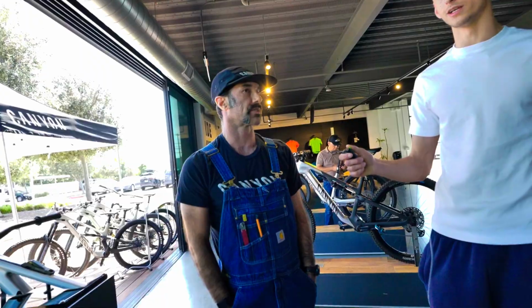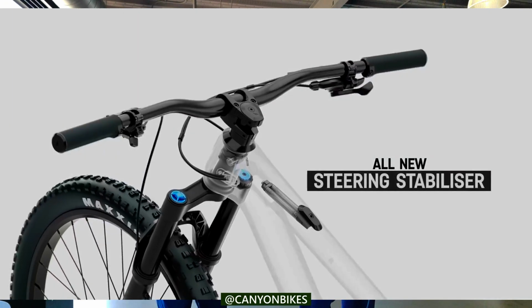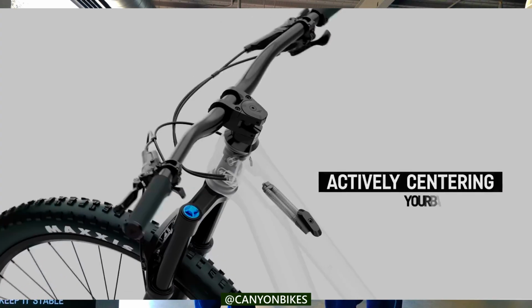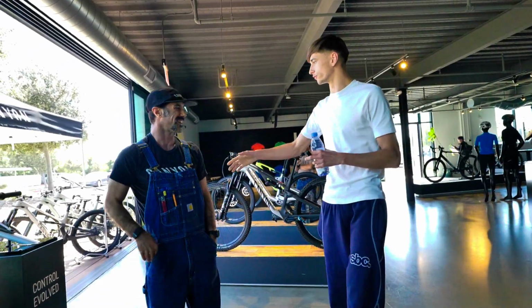Is there any sort of benefits to that? A lot of benefits. So essentially if you're riding in a rocky area and it starts to get loose, it's going to help correct your steering for you. In berms, in tight situations, you're going to have recorrection there. All right, appreciate that. That's really cool. Thank you very much. Absolutely.